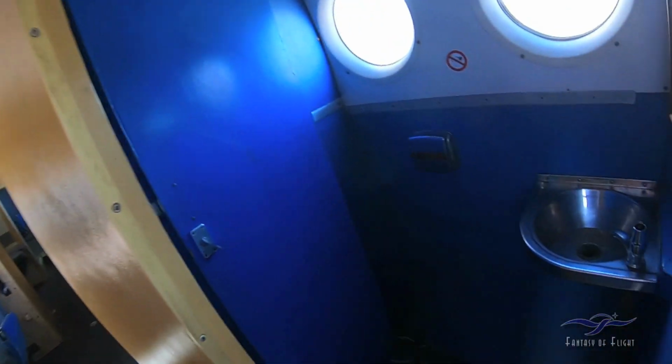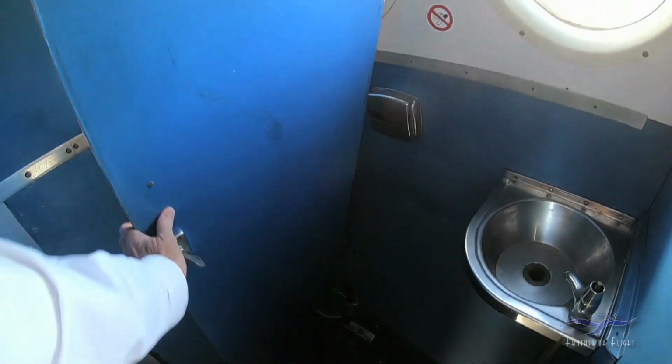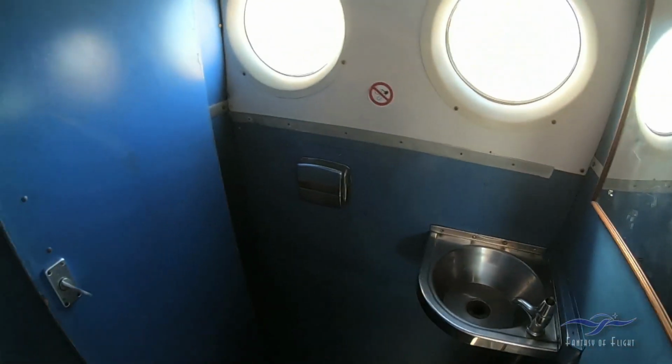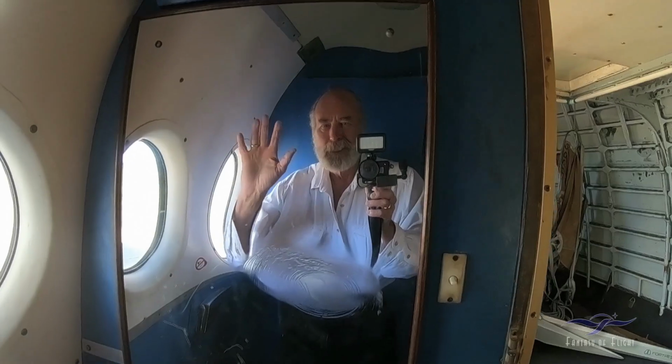Anyway, so here we've got a little bit of a lavatory. There used to be a toilet in here. I don't know what happened to it. Whatever, somebody took it out. Anyway, that's what a Sunderland captain looks like.